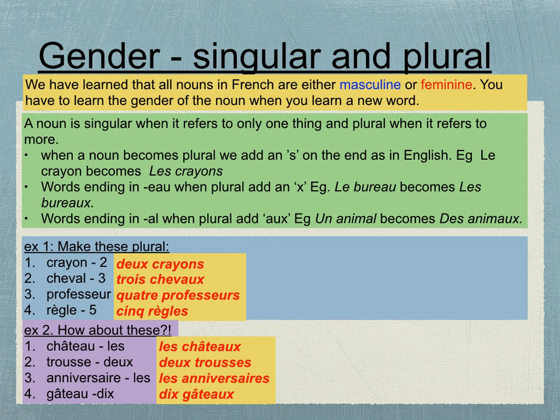Then you've got anniversaire and les, so that becomes les anniversaires. So we pronounce the S because it's followed by a vowel, and be sure to put that S on the end of anniversaire. And then number 4, gâteau and dix, so you should have written dix gâteaux, and because gâteau ends in EAU, you needed to add an X on the end because it's plural.